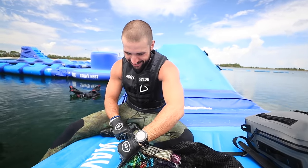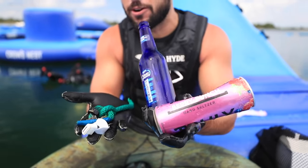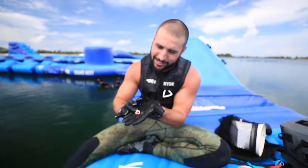We got Jake over there. He's watching from the shore. First up, as always, you got a little bit of trash. Anywhere we go, you're gonna find some trash. My favorite piece of trash, though, I've gotta say, is this piece of bubble gum. You can still see someone's teeth prints in this, which is pretty gross.